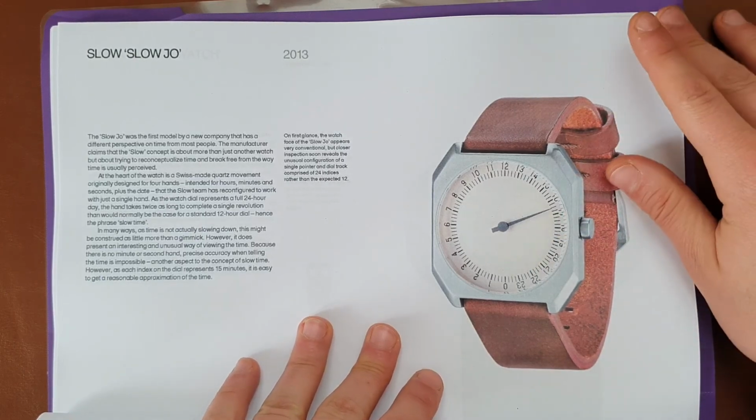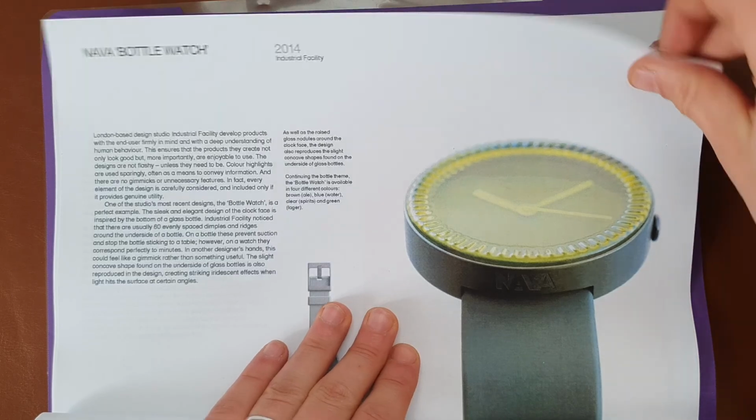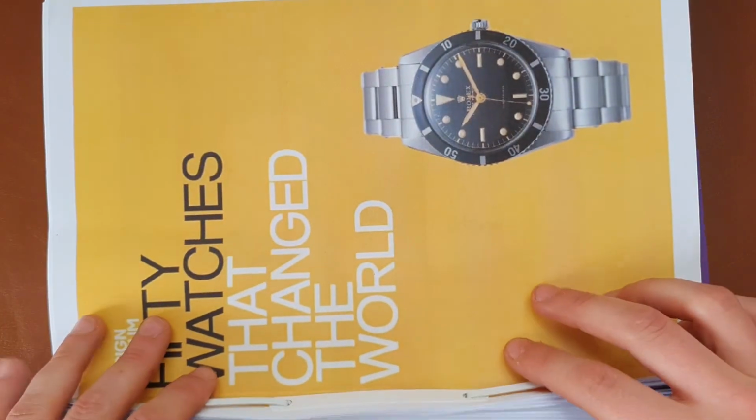Slow Draw, one arrow hand, bottle shaped watches, and Apple Watches 2005.